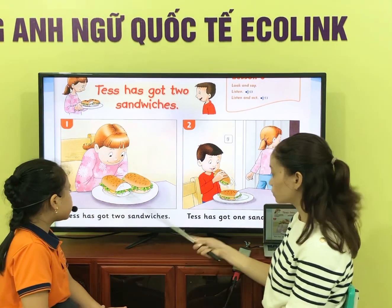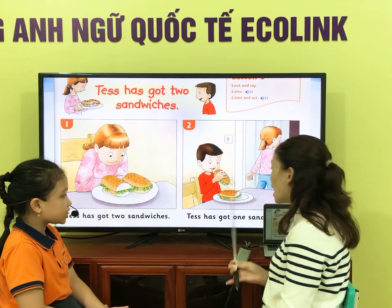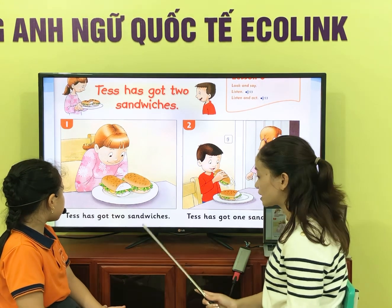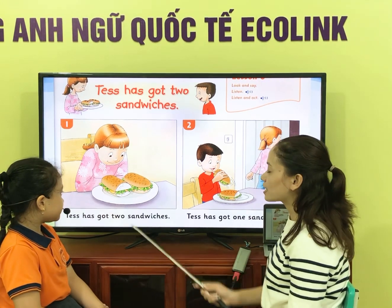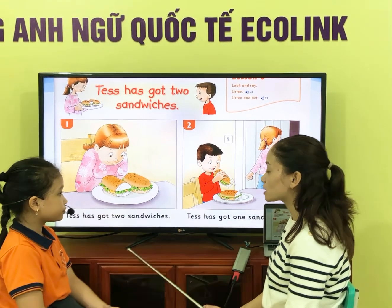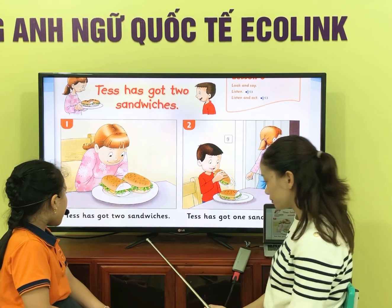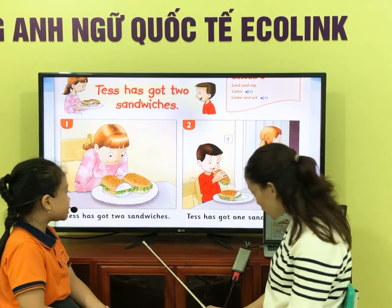Tess has got two sandwiches. Jess has got one sandwich. Does Jess have got two sandwiches? Yes. Does Jess have got one sandwich? No. How many sandwiches Jess has got? Jess has got two sandwiches.